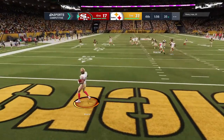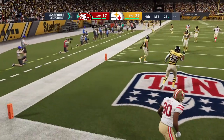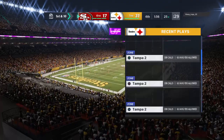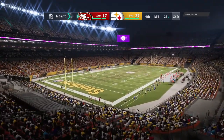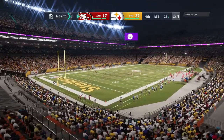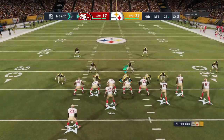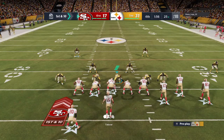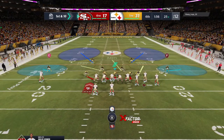Now this will make it into the end zone. The Niners take over 1st and 10 at their own 25-yard line. The 49er offense set to get this drive underway. They're sort of seeing themselves spiral out of control. Let's see if they can get things back on track.